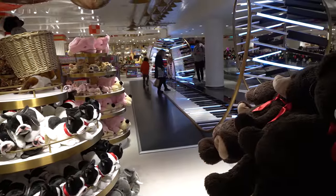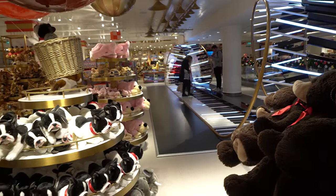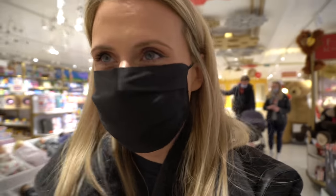Actual piano. That really does the staff's head in after a few hours. Imagine coming to work hungover and having to listen to that all day.